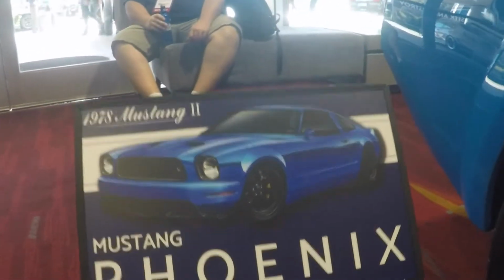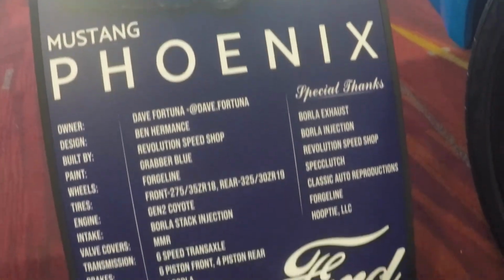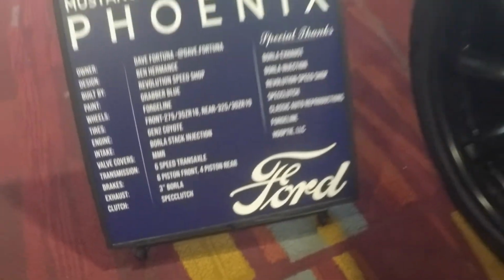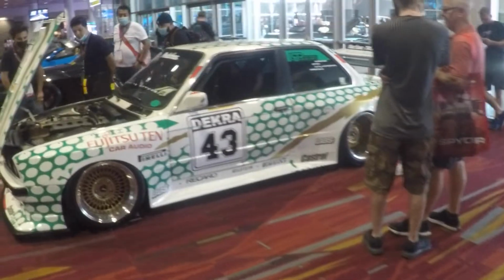The wide body is just right. The stance looks really good. I really think that this should have been at least in the top 12 for the Battle of the Builders, but regardless, this is a really neat car.